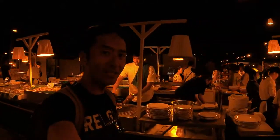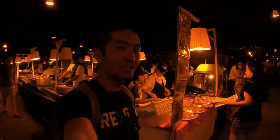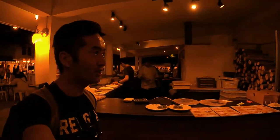If you're here for a couple of weeks, you can come here and try out a whole variety of different kinds of foods. But the foods here, well, there's something for everybody. I mean, there's Western food, there's Asian food, there's Japanese food. Of course, there's American Western food as well. So anything of your liking, really.